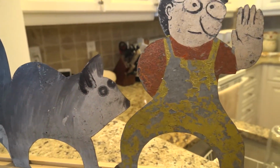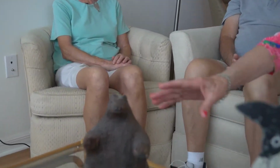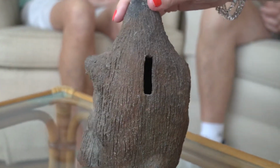Well, they're certainly unusual, and of course I'm thinking about our new croquet court that we're going to be opening soon, and what a fun thing. This piece over here I know a little bit about. It's made from a sewer pipe, and it's a bank, which is rather unusual. See the slot there for the money.